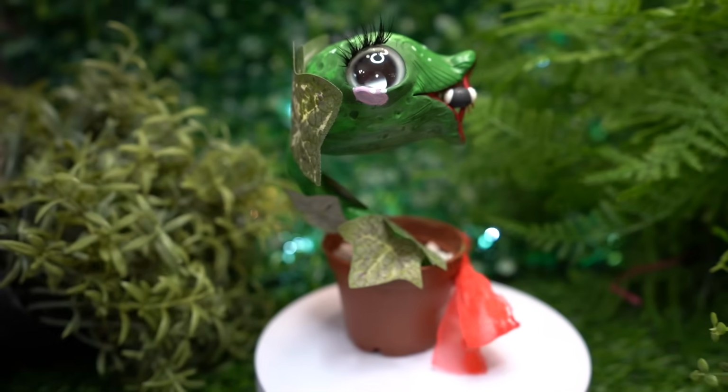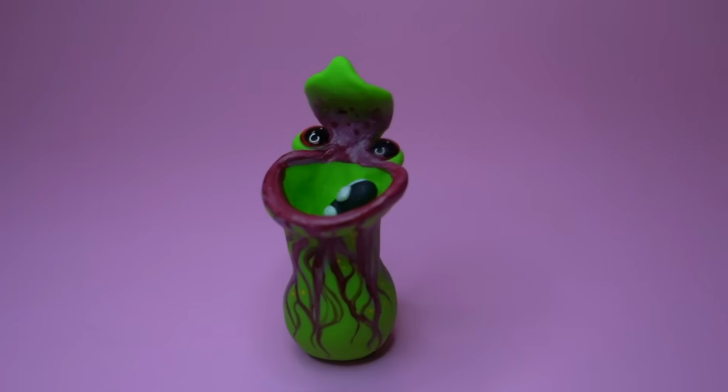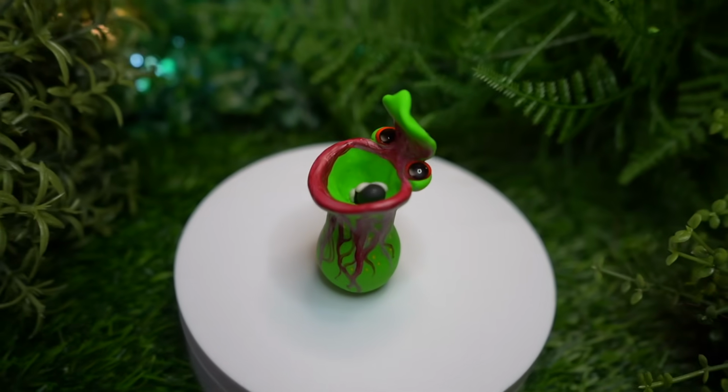Thanks for hanging out with me today. I had a lot of fun making all of these. Except if I had to pick a least favorite, it would probably be the pitcher plant, just because it creeps me out to look at it. On every level, this thing is horrible.